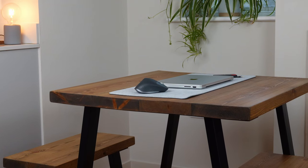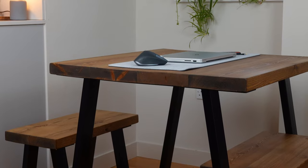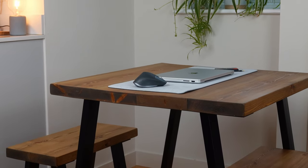Now, first things first, the main centerpiece of this setup, which is the table itself. It features in both of my setups and I absolutely love it. I've always wanted a rustic, industrial, wooden and iron legged table. I finally found a company called Masterplank UK who allow you to customize the size and style and color of the wood. So I used them to make this for me. I got an 80 by 80 centimeter square table with two matching benches. It's not massive by any stretch of the imagination, but it works perfectly for my needs.